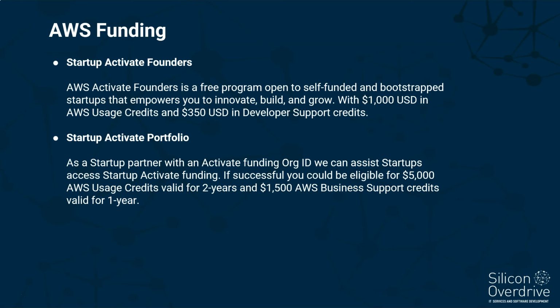You will receive AWS developer support credits valid for 1 year that cover technical support via email during business hours, as well as general architectural guidance as you build and test.